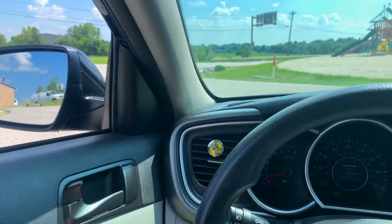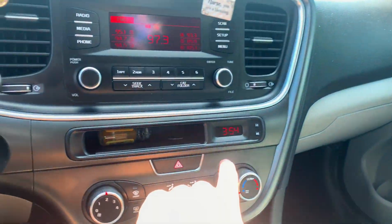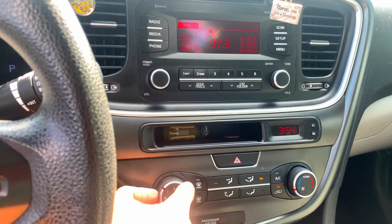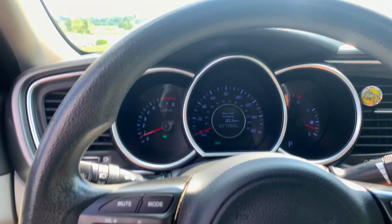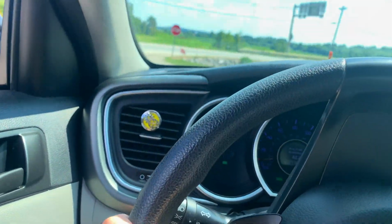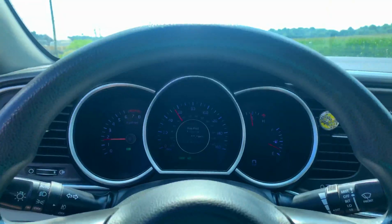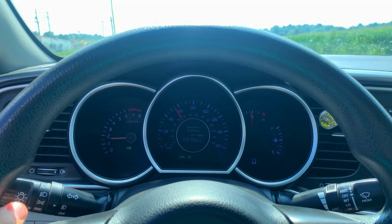I'm now stopped. So we're gonna be rolling just the driver's side window down, leaving all the other ones up. Got the air turned off. I'm gonna turn the fan off too. Now we're gonna do the exact same test, same speed, 55 miles per hour. And let's see if we can beat 42.8. 55, coming across, and let's go, reset. 42.8 is the number to beat.